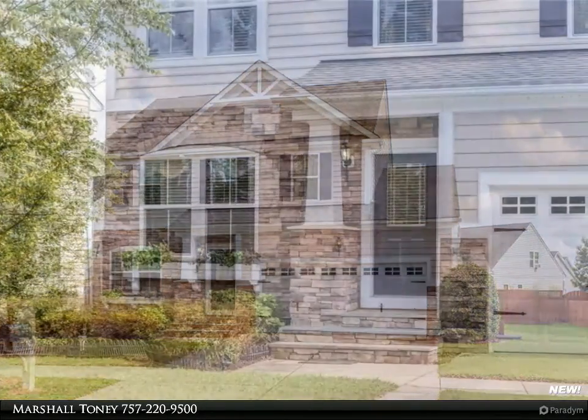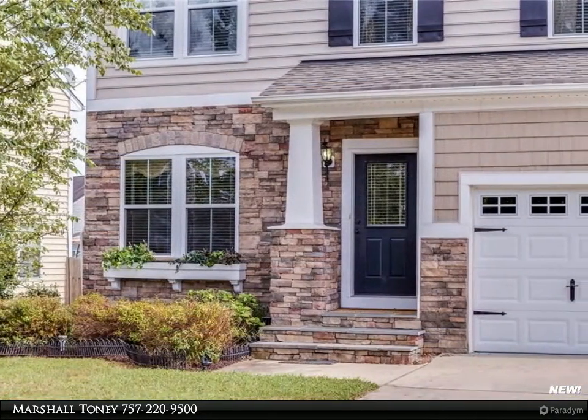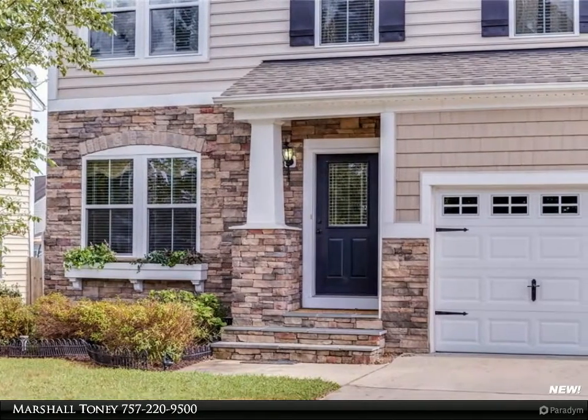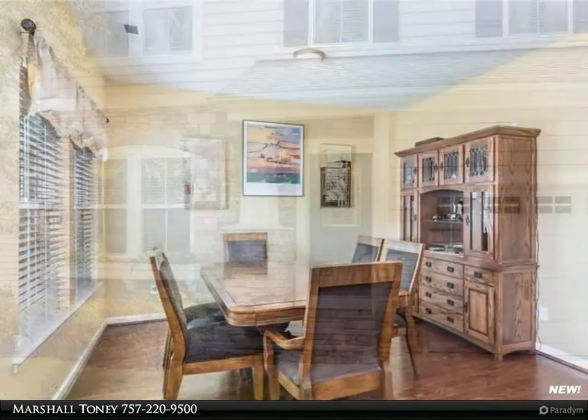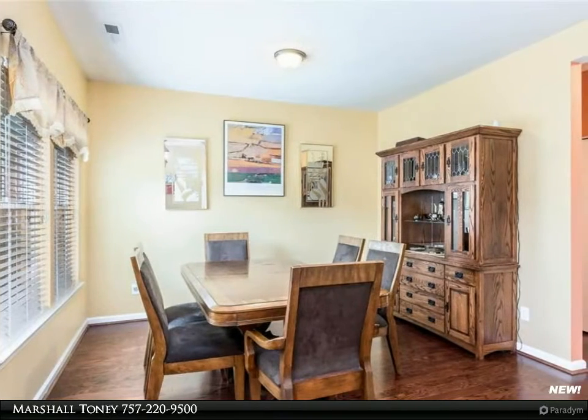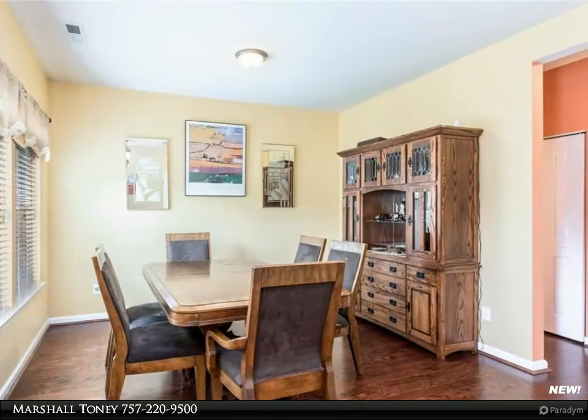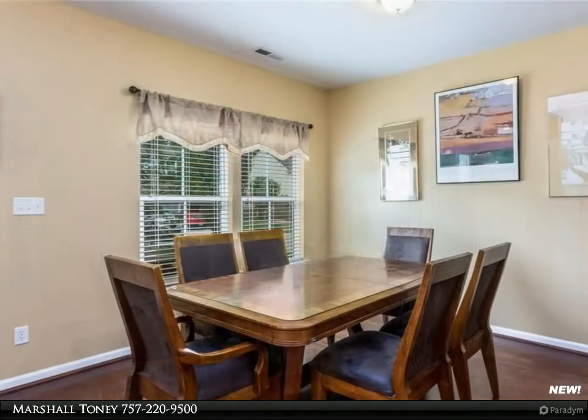Beautiful home in sought-after Whitehall. This home features an open floor plan with beautiful wood floors throughout. The kitchen has granite countertops and a kitchen island with breakfast bar. The morning room with sliding glass doors leading to the rear deck and large windows frame the first floor.